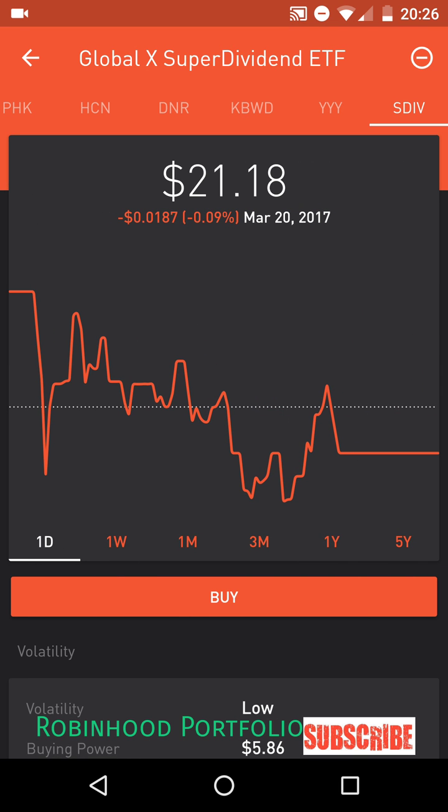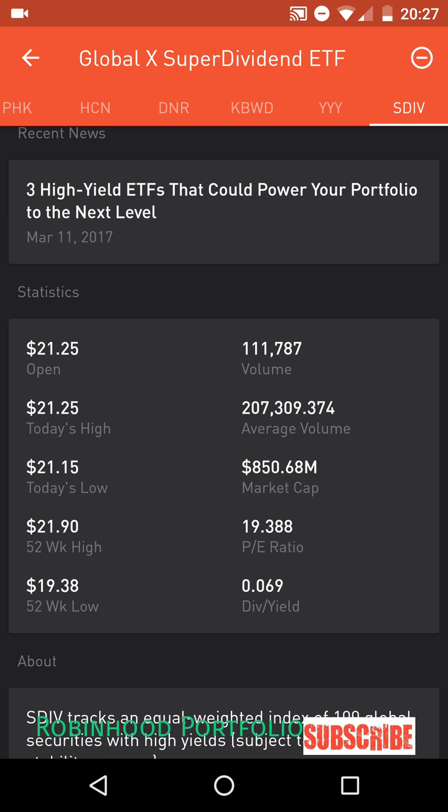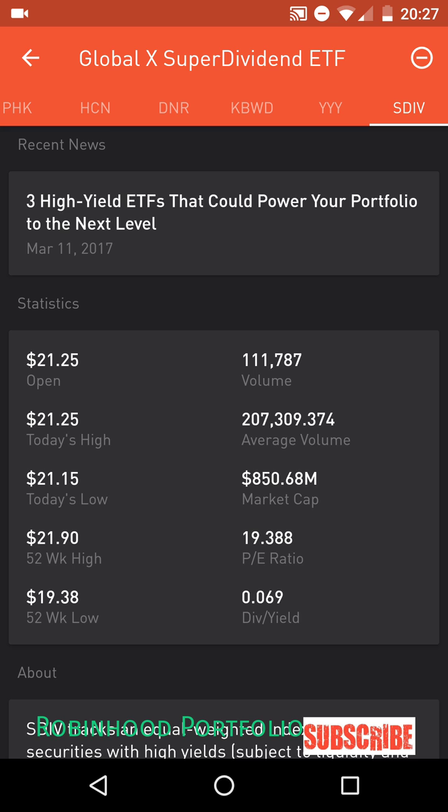And the last one here, Global X Super Dividend ETF. If we go to the bottom, you can see this is tracking an equal weighted index of 100 global securities with high yields. A lot of these are from China. And again, the statistics page is not correct here. It's showing 0.069%, but the actual dividend yield is 6.73%. This trades at a little bit more of a premium, 0.27%. But again, the nice part is that the dividend is all from income. There's no return of capital.